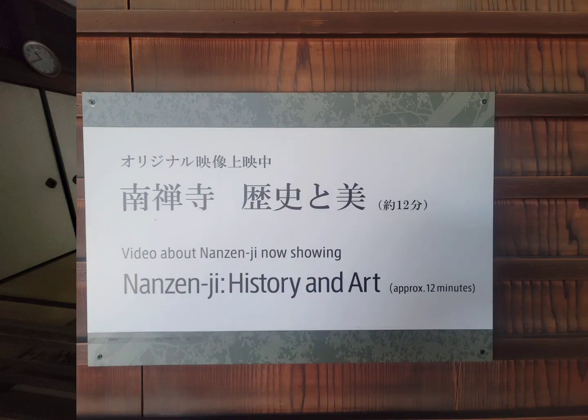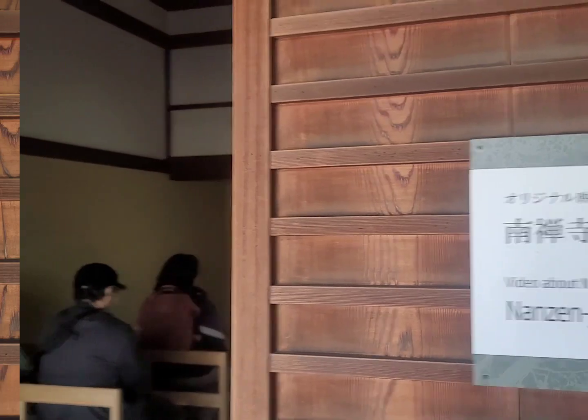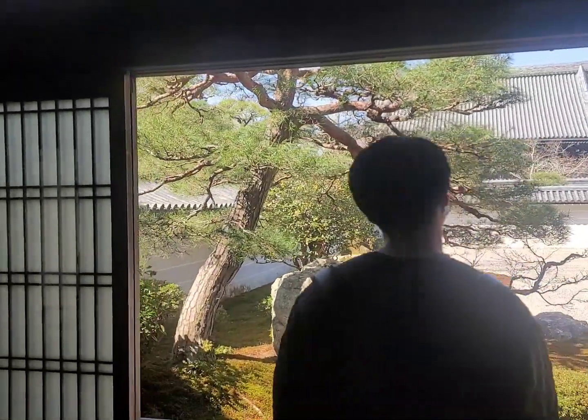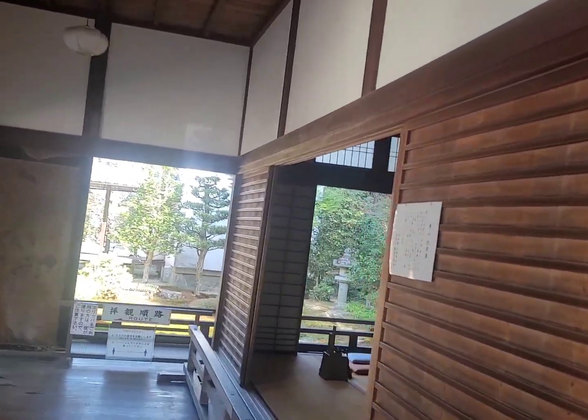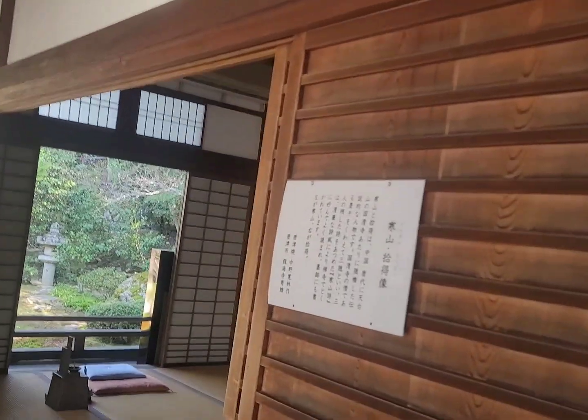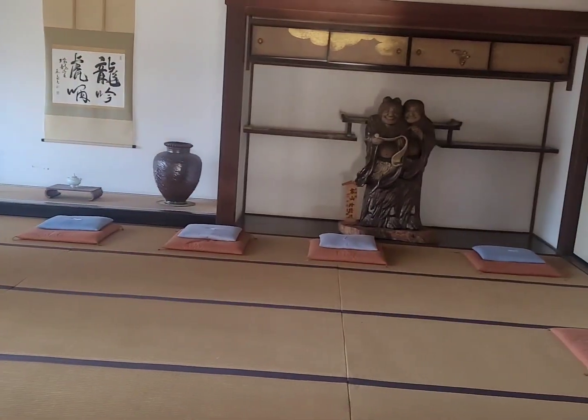There are playing a little movie in there. I'm not going to record. Nice little garden. So this place was 600 yen to get in. Really nice.